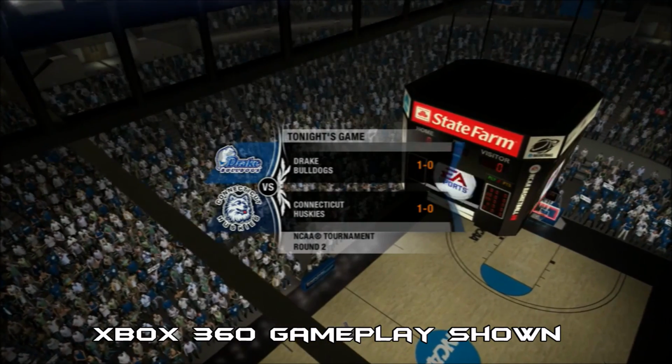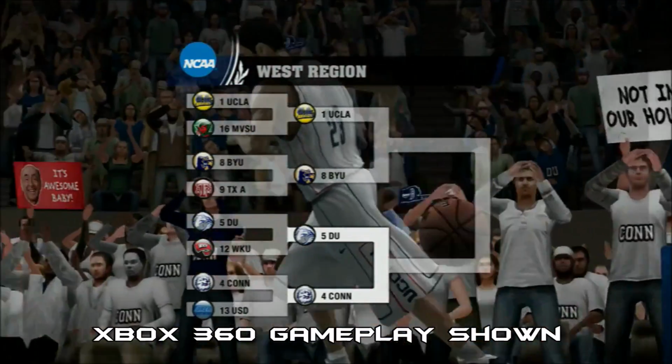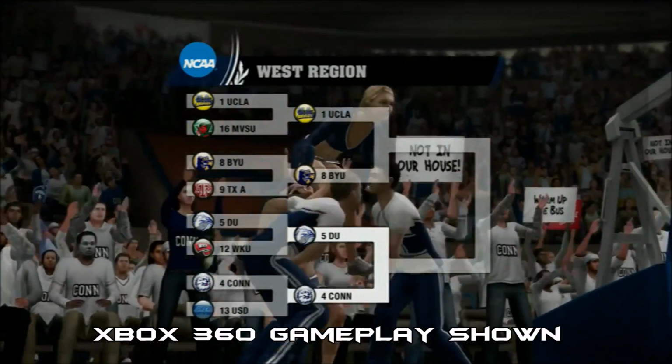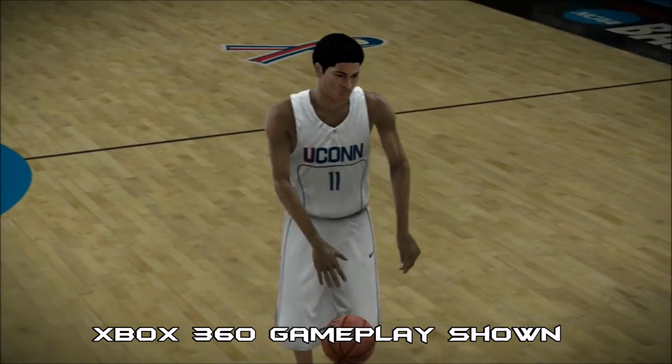Nicky, the road to the championships becomes a little less crowded, but there still isn't enough room for both of these teams. Which team will become a casualty of the second round in this game between the Drake Bulldogs and the Connecticut Huskies? Hey, Brad, the NCAA tournament is the reward. After a long season of practices, tough games, and all of those other rigors, the tournament is their pinnacle.